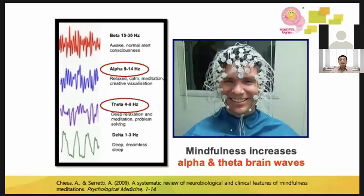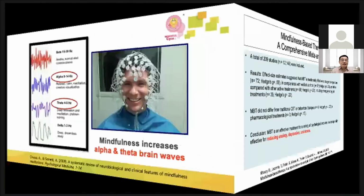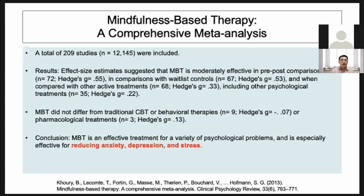Mindfulness practice has also been shown to increase the activity of the prefrontal cortex and the anterior cingulate cortex in the brain. And these are the brain structures which are involved in attention training. So this explains why mindfulness training improves attention. This is a scientific review on mindfulness practice showing that it can help to reduce anxiety, reduce depression, and reduce stress.